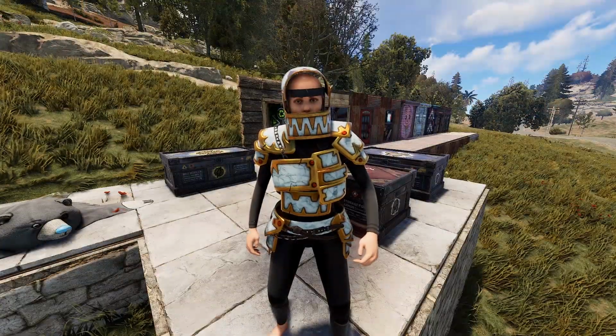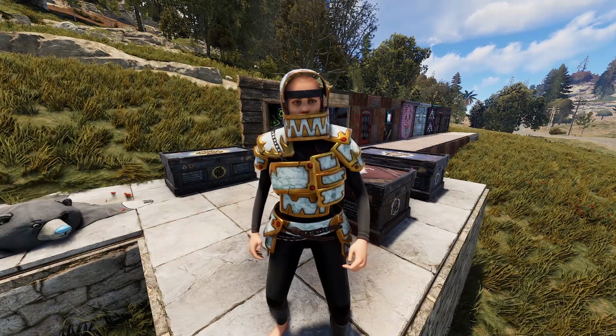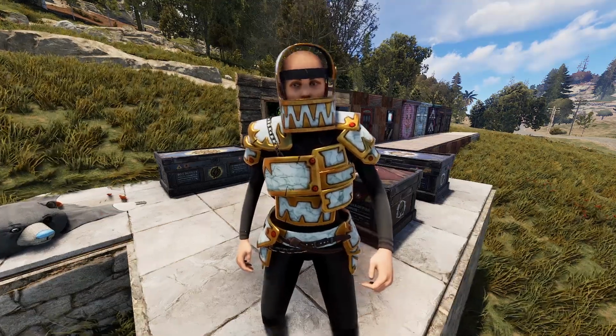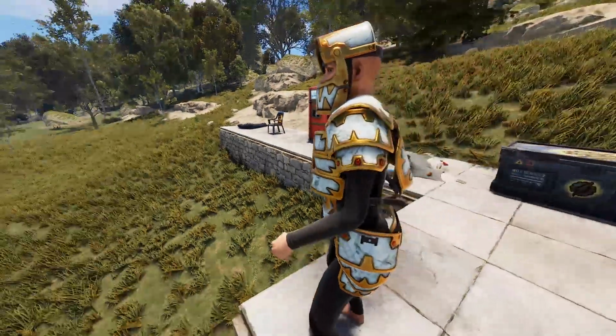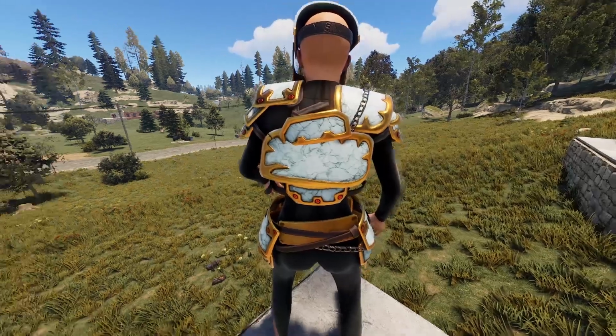For our clothing and armor, we got this one last set for you, and this one is pretty epic looking. It is the Ceremonial Armor Set by UAD. It just has this cracked marble with gold and rubies around it, I'm assuming. We've got this bright red gem look.